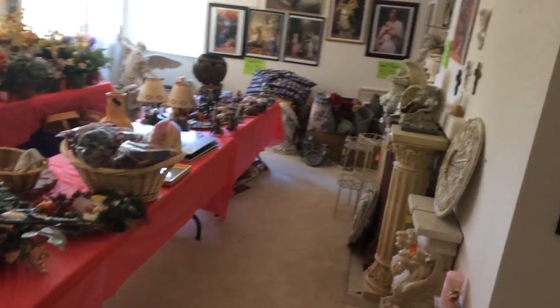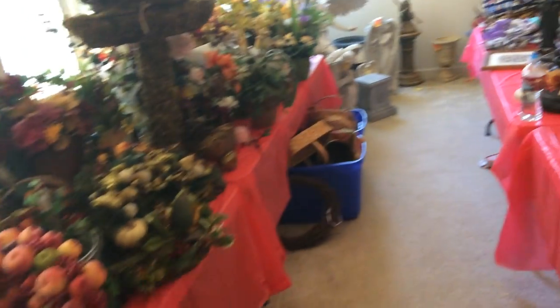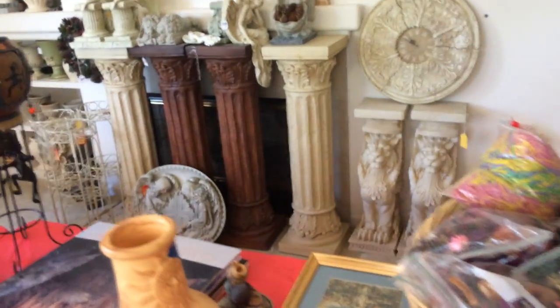I'm just showing you in his house. There's a lot more outside. You can view the pictures. We've got some Civil War pictures. A lot of floral. Got some Southwest items.